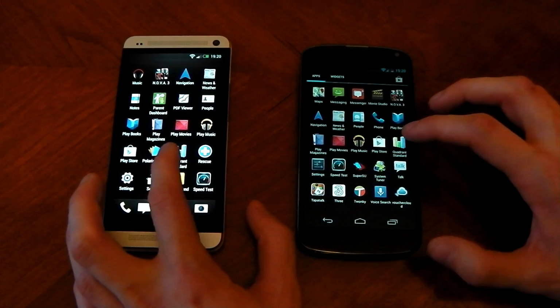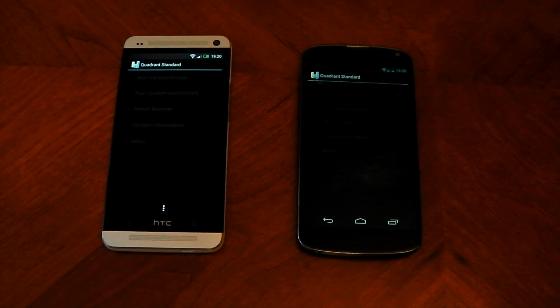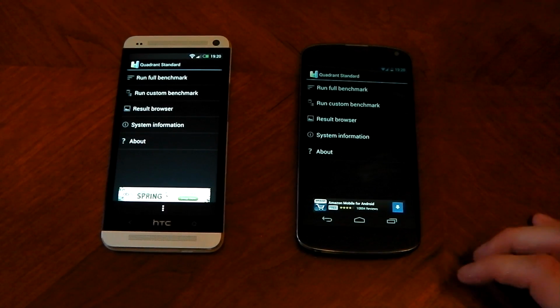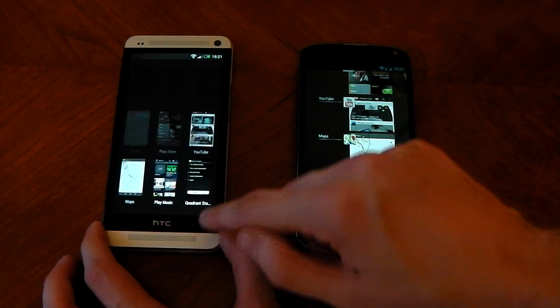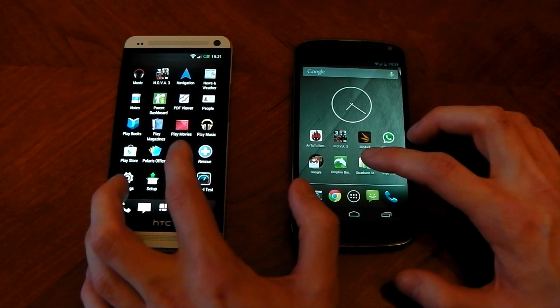Lastly, guys, we've got Quadrant. So let's have a look. 1, 2, 3, go. That looks pretty much identical. Again, I can't really tell you. We'll try that again. We'll clear them both out of memory, and we'll try that one again. I think it's just too close to call, to be honest with you. 1, 2, 3, go.